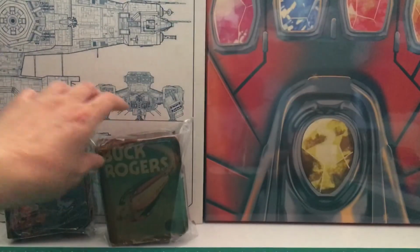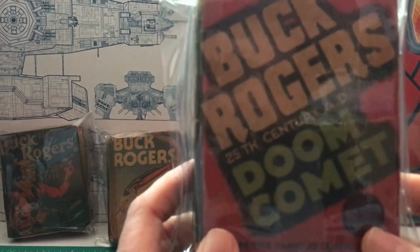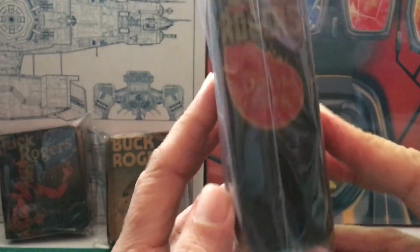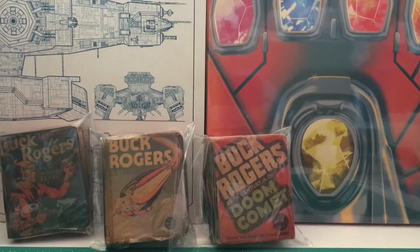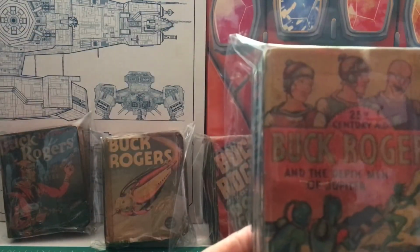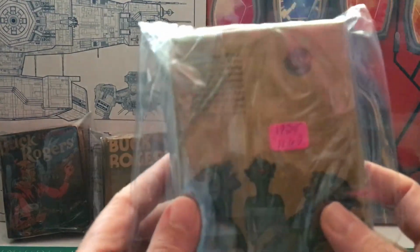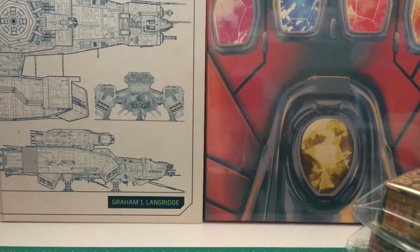1936. And then here we go, another Buck Rogers, Doomed Comet, 1935. Look at the artwork. This is a really cool cover. Buck Rogers and the Depth Men of Jupiter. Then another Buck Rogers. This is a really cool cover too. Buck Rogers on the Moons of Saturn.